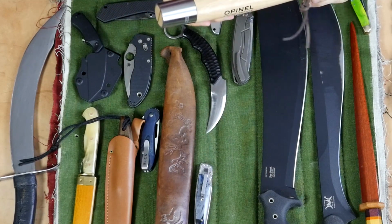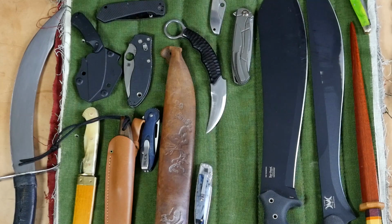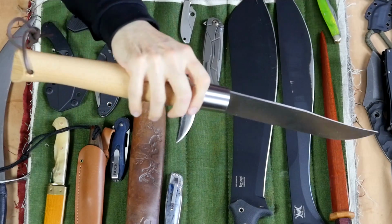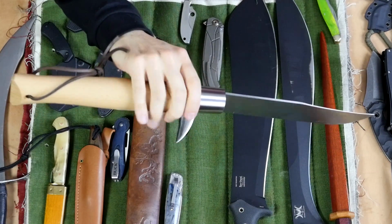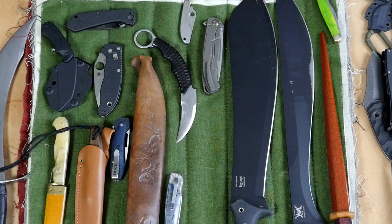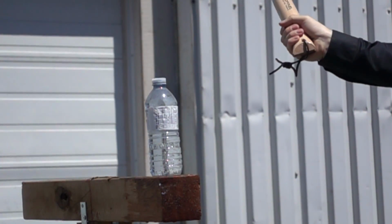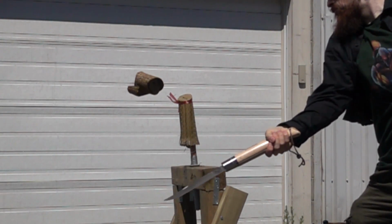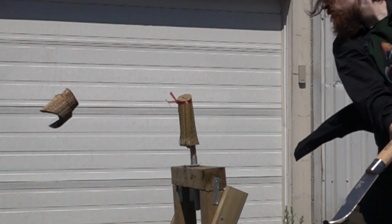Then, of course, you've probably seen this one, the giant Opinel. This is the one that Dan, a friend of ours, gave me when he came to visit Canada. So this thing is just an absolute monster. It's pretty much a pocket sword. It's huge and it cuts pretty damn well. I mean, I've cut tatami mats with this. Pretty astonishing what this thing does.